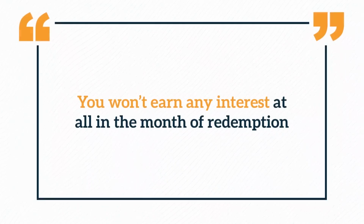And remember, if you're going to redeem your iBonds, it doesn't matter if you redeem on day 1 or day 30 of the month. You won't earn any interest at all in the month of redemption in any case. So, if you're looking to maximize yield, redeeming earlier in the month would probably make more sense than redeeming later in the month. With that in mind, let's move on to how to redeem your iBonds on Treasury Direct, step by step, as customary.